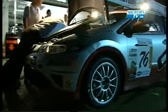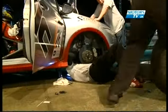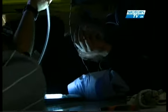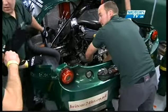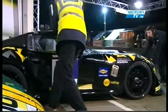It's also causing major problems for other cars. There's the Honda Civic of Synchro Motorsport, entered by the guys from Swindon, in the pits having attention, as is the very fast Nissan 370Z, entered by, well, nearly a works Nissan actually, RJN Motorsport, and plenty of action going on underneath their car. Problems also for the Lotus Evora, the works car.